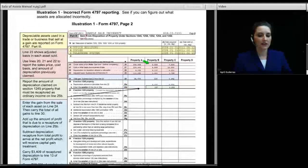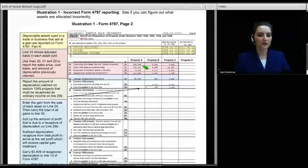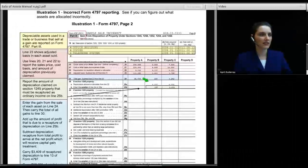In property or column B, we've got a sales price on the copier of $2,000. We have a cost of $8,000, accumulated depreciation of $6,157, and an adjusted basis of $1,843. We sell for $2,000 with an adjusted basis of $1,843. That gives us a profit of $157.